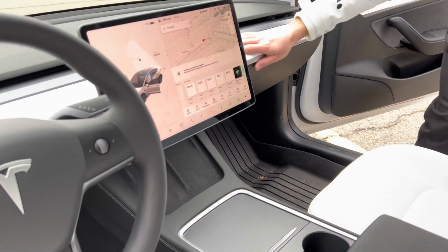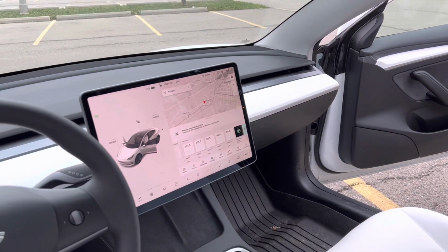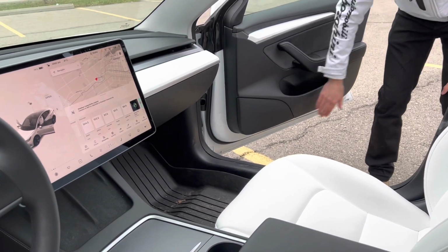But again, overall, the trim pieces up top are pretty much the same. And same screen? Yeah, I forgot to mention it is identical. The speakers. Oh, I thought they were circled here, but they're the same. Alright.